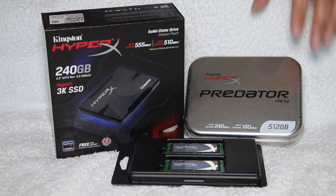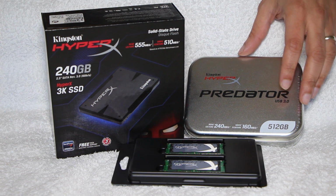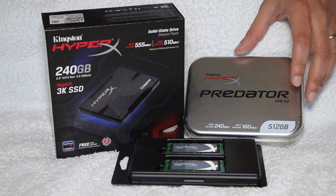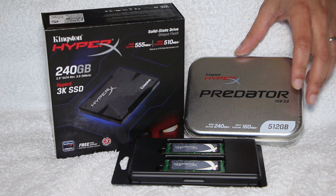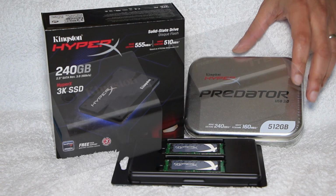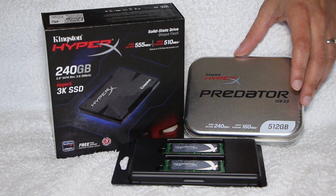Kingston has now extended their HyperX range even further with the Data Traveler HyperX Predator USB 3 flash drive. Now this is the world's largest capacity USB 3 flash drive, as it will be available in a 1TB capacity very soon. That's pretty astounding considering its size.